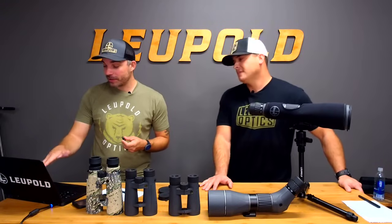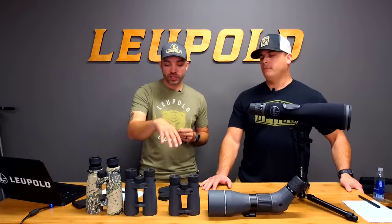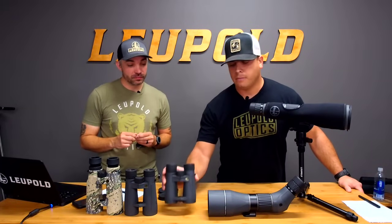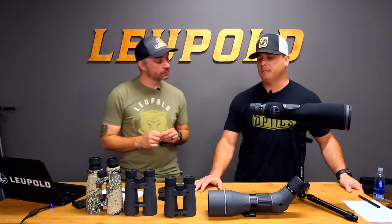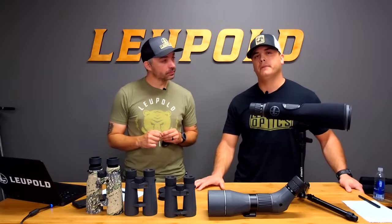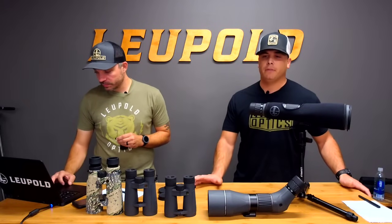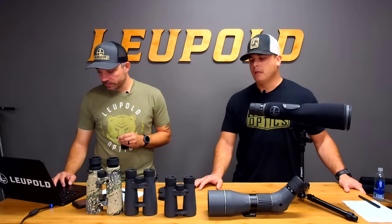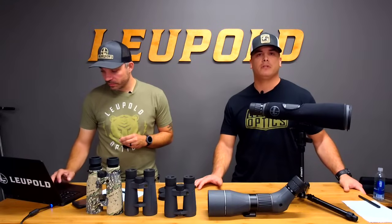Sean Phillips asked, do the binos have a magnesium housing? That changes between the different models, right? Sure. These actually are polycarbonate. There are some areas where we use some aluminum pieces, but the majority of the housing is polycarbonate, and that's to save on weight. There are a lot of binoculars out there made out of polycarbonate material. It's glass filled, which means it has fiberglass in it, which means it's much stronger than your normal plastic.